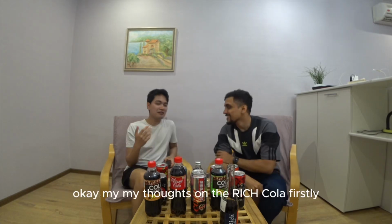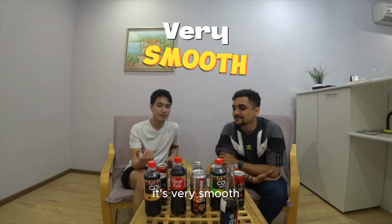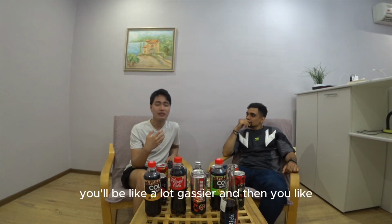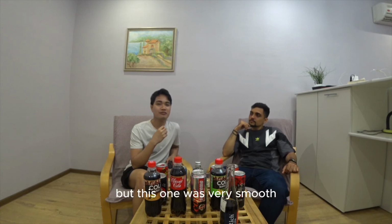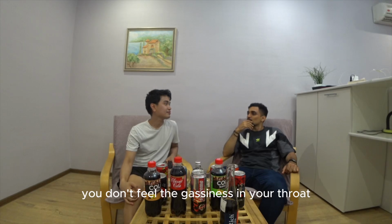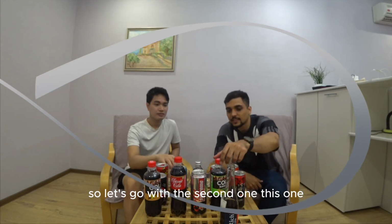Thoughts? Okay, my thoughts on the Rich cola. Firstly, it's very smooth. I think some of the cola which you can drink will be a lot gassier and sort of burn your throat as it goes down. But this one was very smooth. You don't feel the gassiness in your throat. It just passes through very easily. Okay, so let's go with the second one.